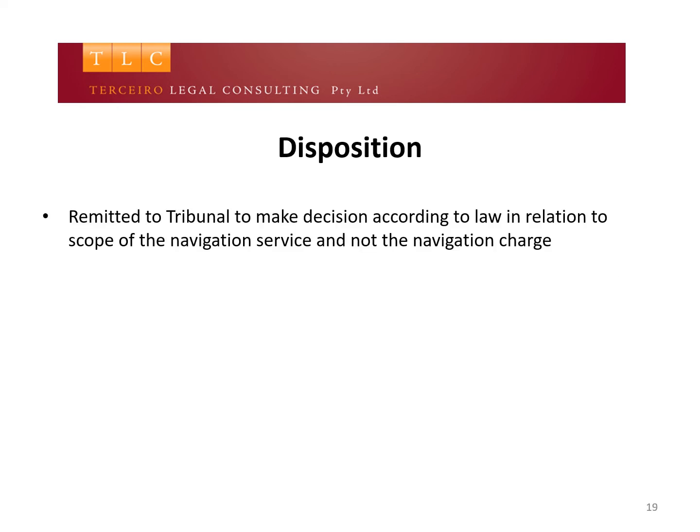Now, the disposition of the matter is that the matter has now been remitted back to the tribunal to make a decision on this issue involving FOB and CIF transactions. It's a very simple determination for them. Clearly, they've just got to decide that both sets of transactions are included in navigation service charge. They don't have to do anything on remission in relation to navigation charge because they got that issue correct.